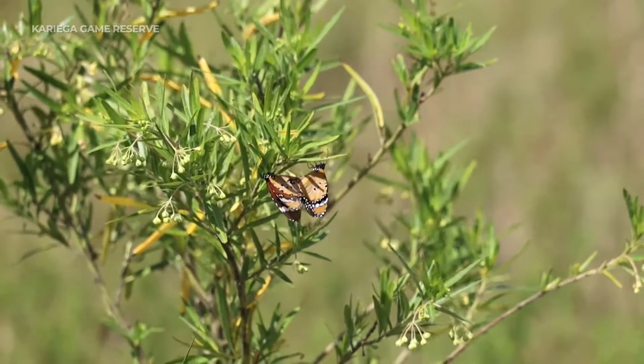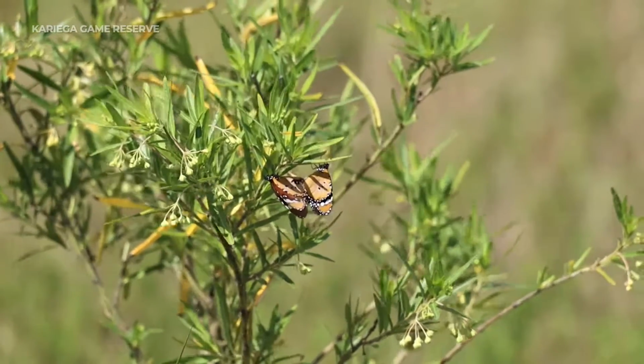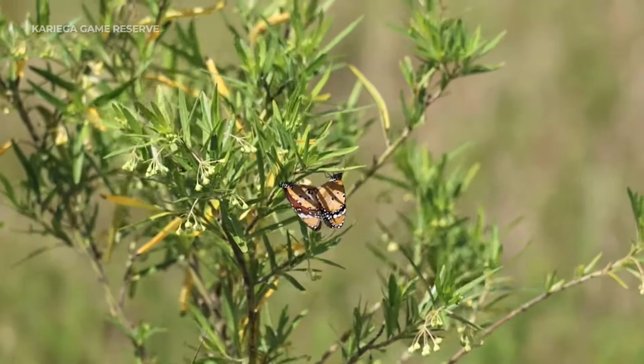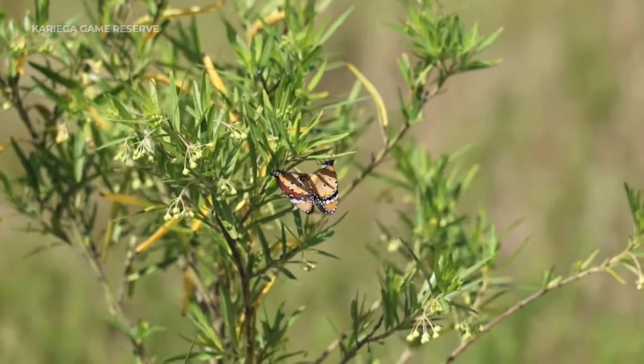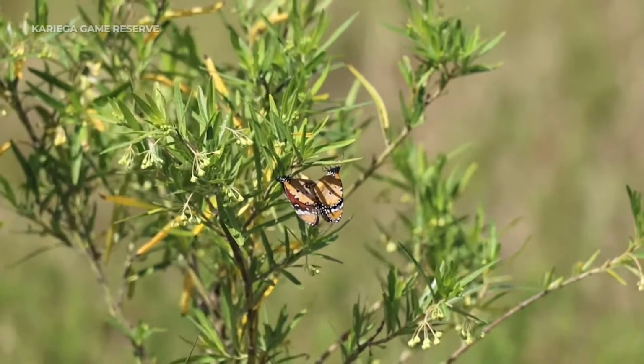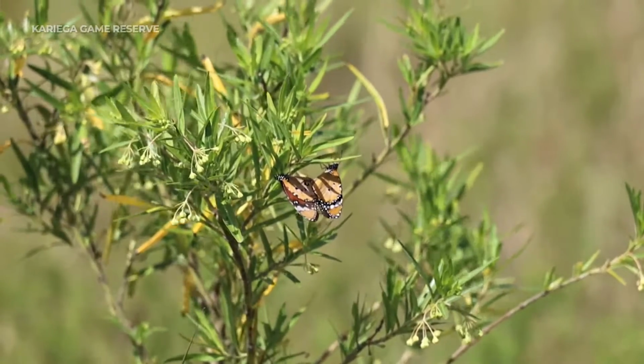So these are two African monarchs, but they're now known as African plain tigers. And we always talk about how they feed on milkweed and it's toxic. But here we get to see it. Not only are they feeding, they look like they're mating.